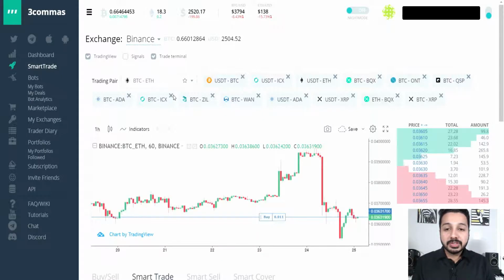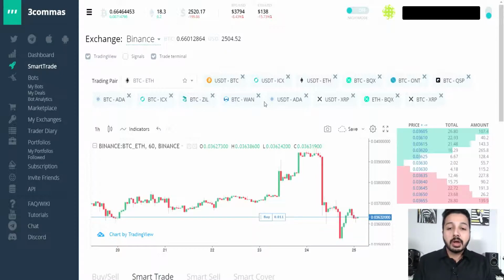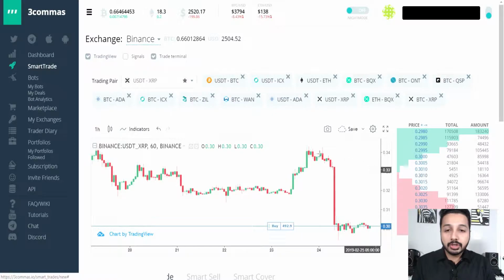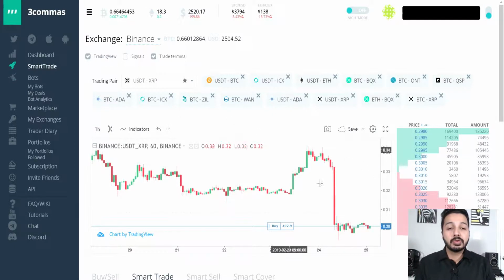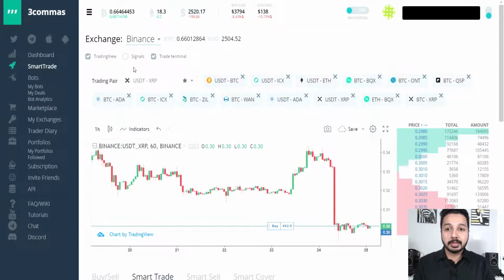And these are all the pairs that I set as favorite. All you have to do is search for the pair. Let's say if you want to trade the BNB and ADA pair, you just click on this star and it would just add it over here. So right now we're just going to look at the XRP chart. And these 3 features you see here, this is the TradingView chart; if I unselect this, the chart is going to disappear. I kind of like it like this.